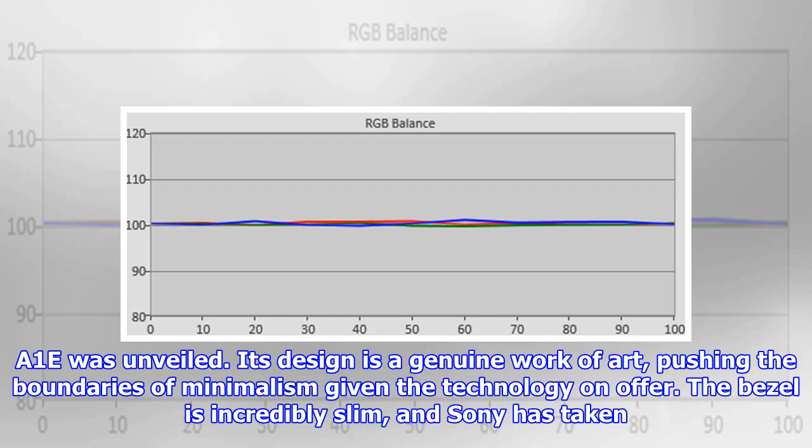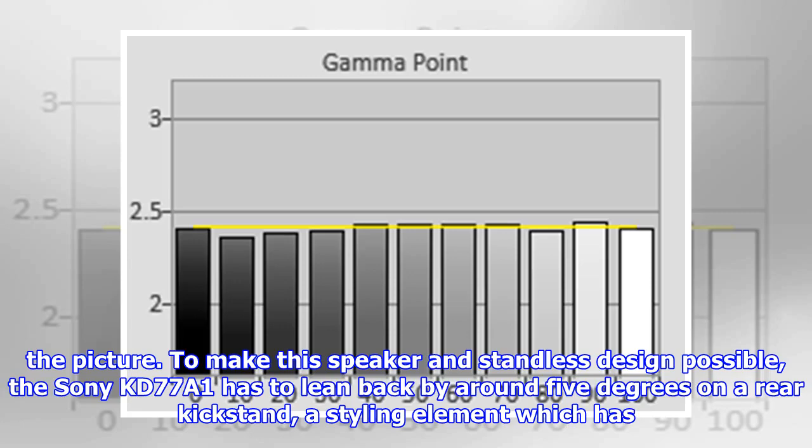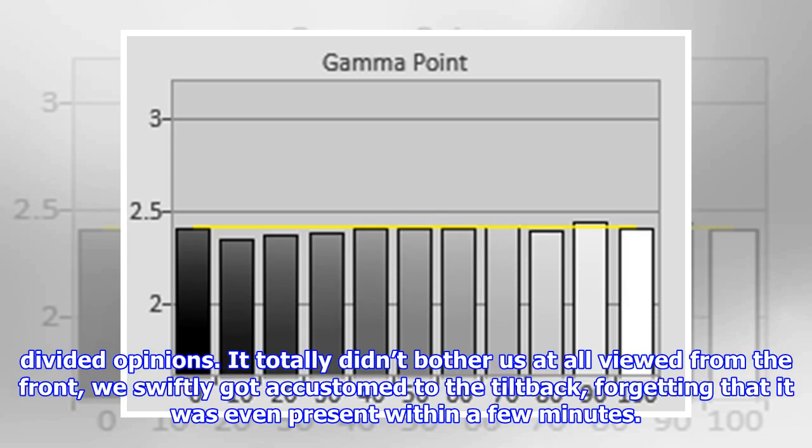Its design is a genuine work of art, pushing the boundaries of minimalism given the technology on offer. The bezel is incredibly slim, and Sony has taken the bold step of removing any prominent speakers and stand. A tiny Sony logo remains etched on the bottom left corner of the screen, letting owners focus on the picture. To make this speaker and stand-less design possible, the Sony KD-77A1 has to lean back by around 5 degrees on a rear kickstand, a styling element which has divided opinions.